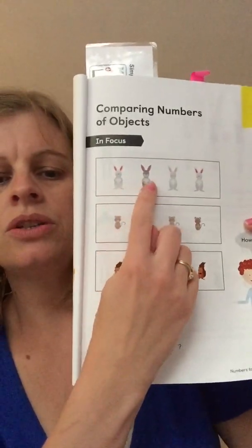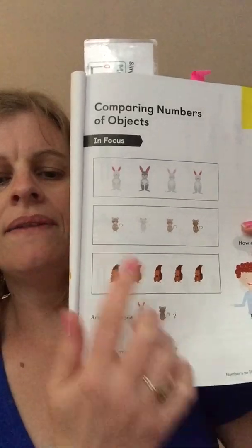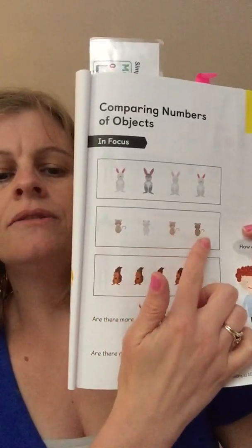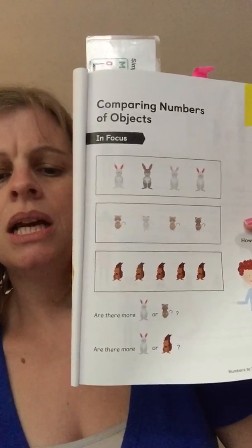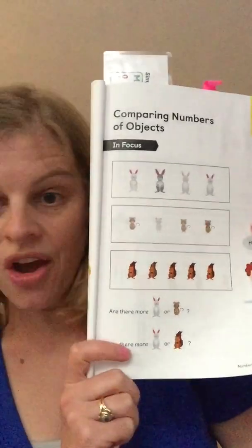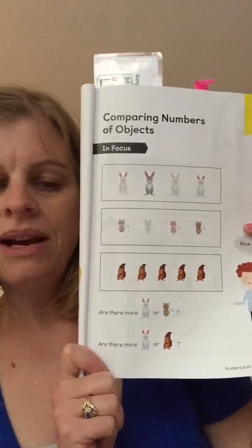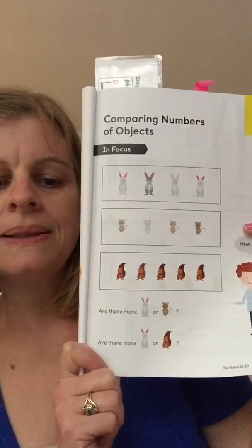Rabbits, 1, 2, 3, 4. And then mice, 1, 2, 3, 4. So there's 4 rabbits and 4 mice. Are there more rabbits than mice? I hope you're saying no. I hope you're saying they're the same. They're equal. There are an equal number of rabbits and mice.